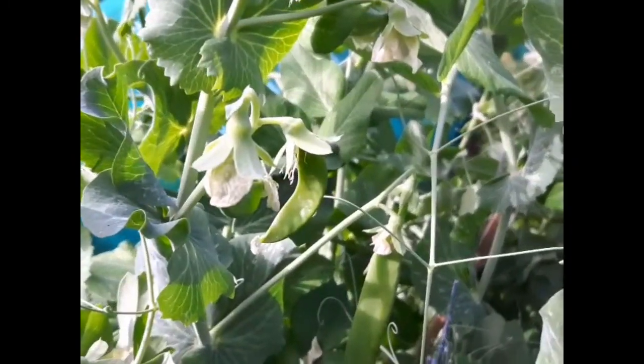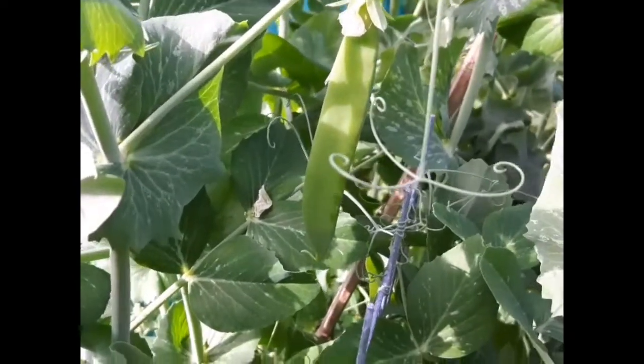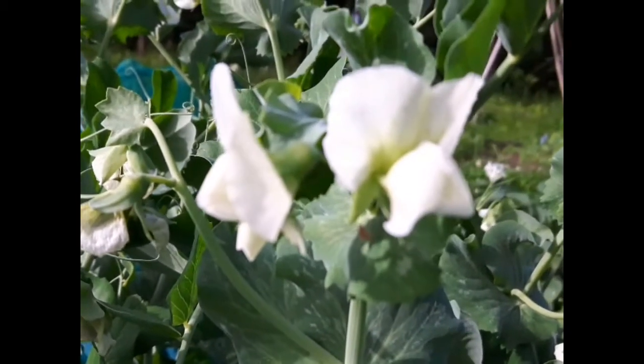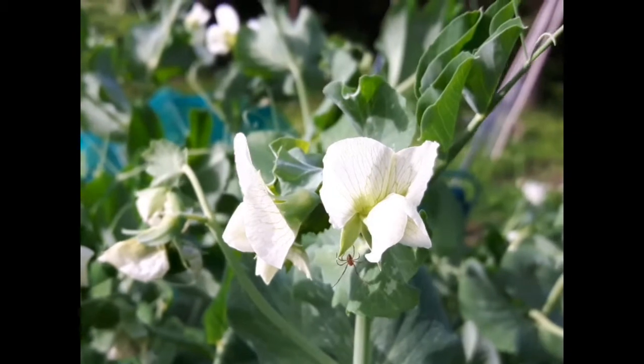In Finland, they sell them down the market, and people eat them raw. Just split open the pods and pop the peas straight into their mouth. It's a treat in the summer, so it'll be nice when I begin to get my own. So that's it. That's a look at the garden, the flowers and the things that are going on.